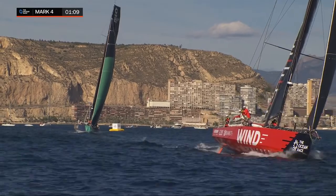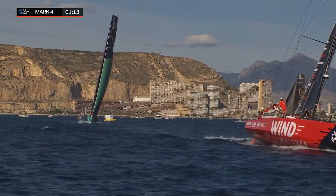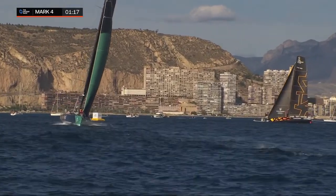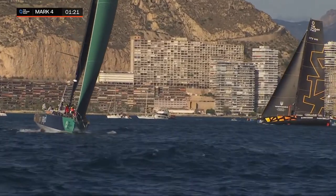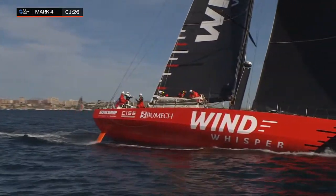So all those ins and outs and tactical decisions and fighting for the lead, that's kind of behind them, certainly for the immediate future. Wind Whisperer Racing Team is going to hold on to first place as they lead the fleet out. Team Yayo will be comfortable in second place, and I think certainly they should be pleased with their performance here in Alicante.